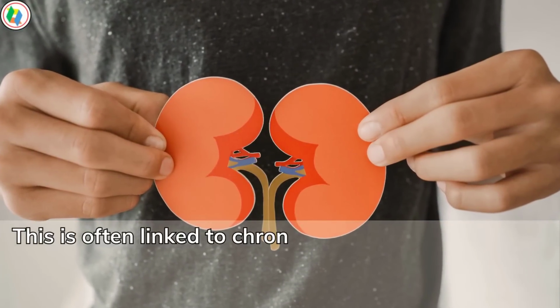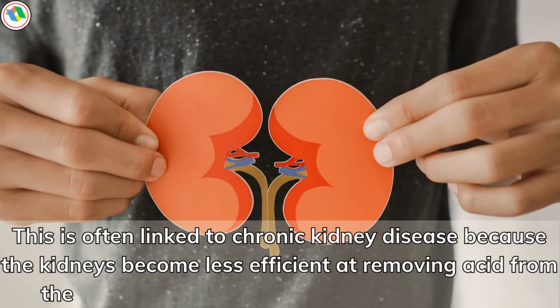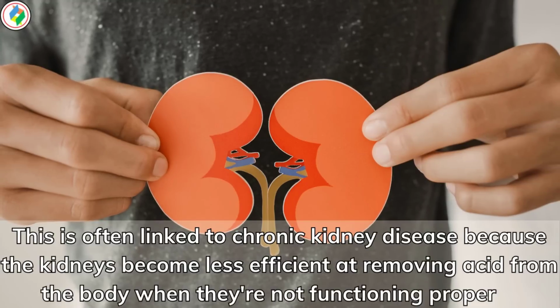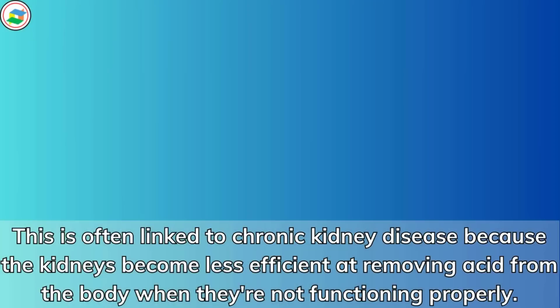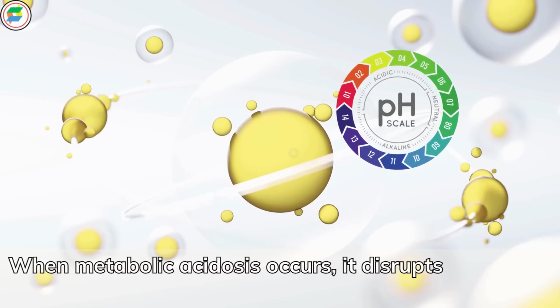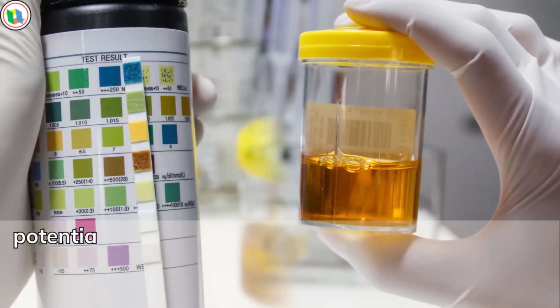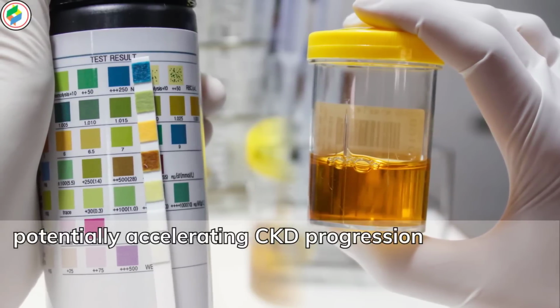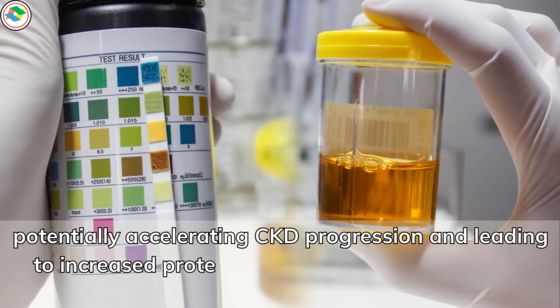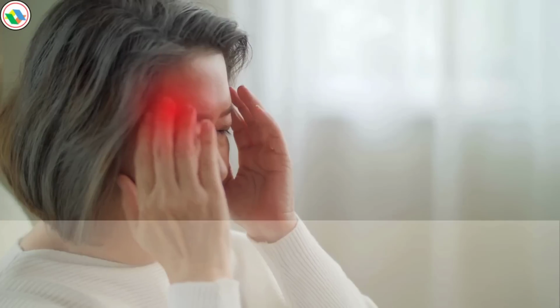This is often linked to chronic kidney disease because the kidneys become less efficient at removing acid from the body when they're not functioning properly. When metabolic acidosis occurs, it disrupts the body's acid/alkaline balance, potentially accelerating CKD progression and leading to increased protein in the urine, indicating faster kidney damage.